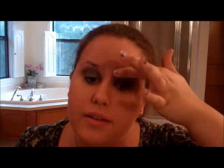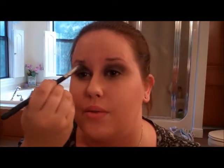Usually when I go to concerts or something, I'll wear this look, because even when you get hot and sweaty and your makeup starts running down a little bit, it still looks totally rocker. It really doesn't look that bad.